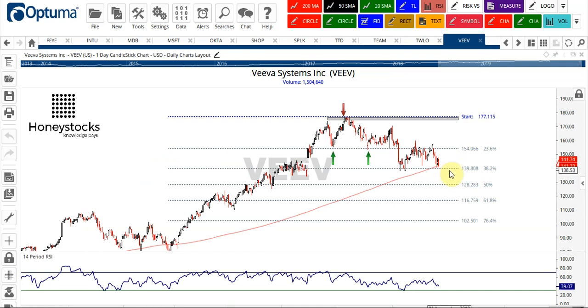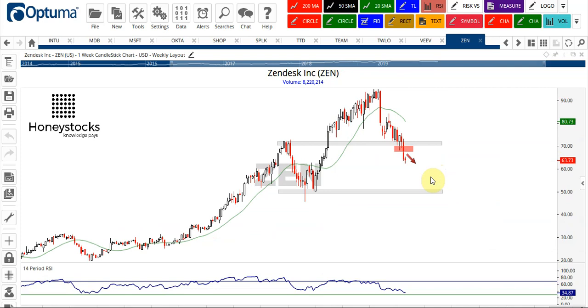Veeva Systems, I think if you break below this 139 level, we're getting very loose support here again at the 200 simple moving average. But like we're seeing with a lot of these stocks, the more that this level is tested, the more likely it is to eventually break. So that's a problem. Zendesk, again, highlighted last week. I think there's a potential for this to go to 50. Again, hopefully it rebounds. Hopefully that is proven to be incorrect. But we've got a downward sloping 20-day simple moving average that does look like it's about to get quite aggressive.